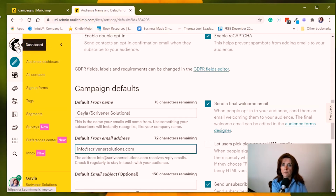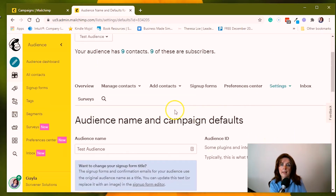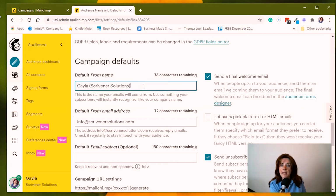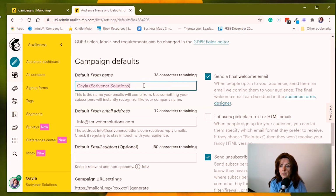So I'm going to hop over here to MailChimp, and when you go under your dashboard, you'll go under Audience. When you pick one of your audiences, navigate to Settings, and then the Audience Name and Campaign Defaults. Once there, you'll go under Campaign Defaults. Now, this is where it will automatically show up for you depending on which audience you choose. So here is where you can put your name and your company name, or just your name. In this particular situation, I can put info@scrivenersolutions.com, but I may put my regular business address in there. It depends on the list and what the purpose is. But this is what I'm talking about on keeping it personal.